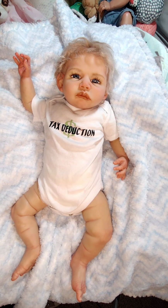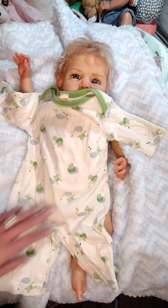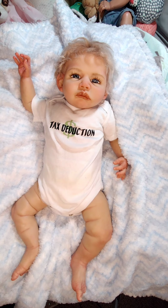All right. So I thought about, let's just put him in a sleeper or something. And then I thought, this is good. This is 0 to 3 month Gymboree. It's got little froggies, and why not, right? You know how we feel about frogs.